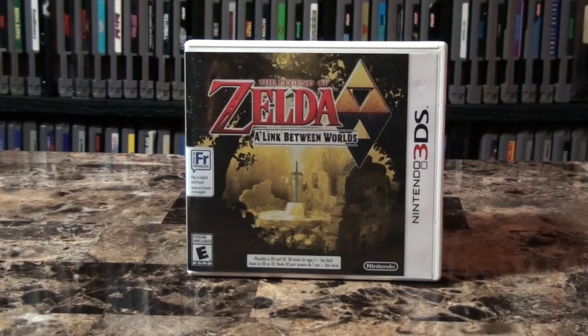Here we have Legend of Zelda, A Link Between Worlds. So this is supposed to be a continuation of A Link to the Past on the Super Nintendo. It's done with a similar art style, or it's supposed to mimic the art style of A Link to the Past. Very good game, very unique for the time. This one used the 3D visuals of the 3DS very well. It also employed the mechanic of Link being able to go into the wall as a painting, which made for some really unique puzzles. I enjoy this game.